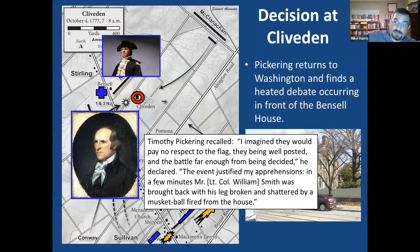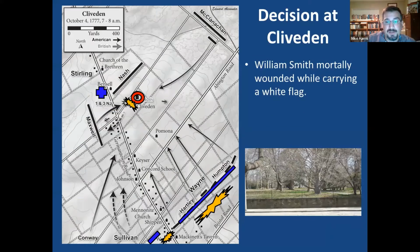So Smith had walked up the driveway with some kind of white rag, white flag, to try to summon the British in that house to surrender, and they shot him in the leg. He will die from this wound a couple days later. Now, I'm going to give the British a little bit of credit. In the fog and the smoke, they might not have even seen that white flag. They might have just seen an American walk up the driveway and shot at him. Who knows? All right. So the white flag didn't work, but now you're fully committed.